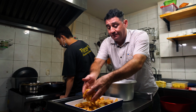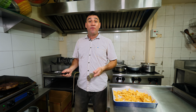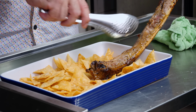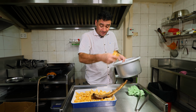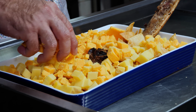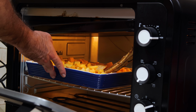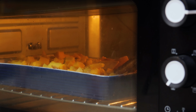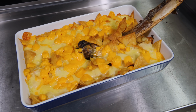Start with the base, homemade tortilla nacho chips. Before we assemble the whole dish, we're gonna cut the bone, place it on the nachos. We're gonna add a few more chips around it. Now, to satisfy you cheese lovers, layers of white cheddar and aged yellow cheddar get melted in an oven. Some people go liquid cheese and some people go melted cheese. You're a melted cheese guy. The melted cheese does add another element that brings out a lot of flavor.